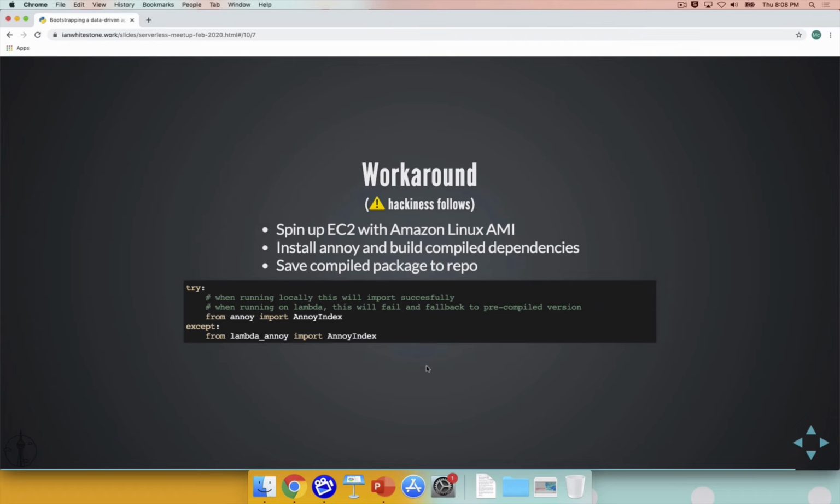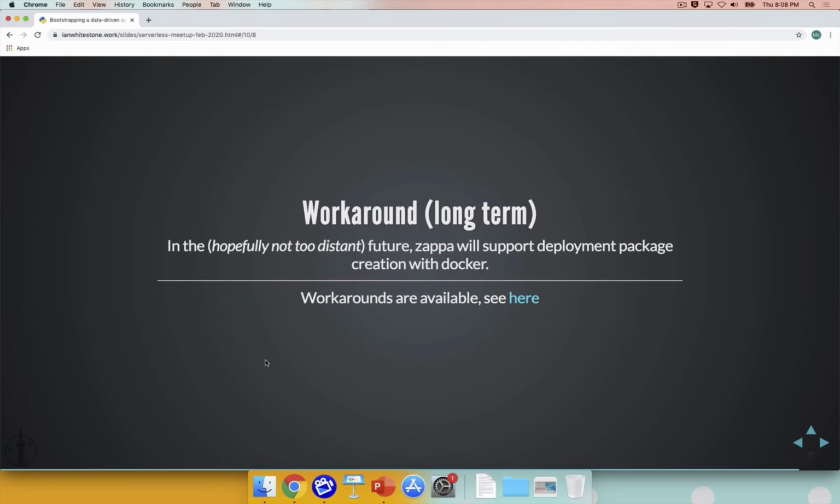So how do you get around this? You can use Docker, or what I did is spin up an EC2 instance with the Amazon Linux AMI. You'll build a NumPy package on there, and then you'll pull it down. So you'll build a package that has all the compiled dependencies properly set up for Linux. You'll then save that in your repo. And I did this super hacky thing, but it works, where I saved it to my directory, I renamed it Lambda NumPy, and I just do a try except for the import. So if I'm running locally, this will work. It properly imports the package that was compiled on my Mac OS. If we're running on Lambda, this fails, and it falls back to importing that pre-compiled version. So pretty hacky, but it works.